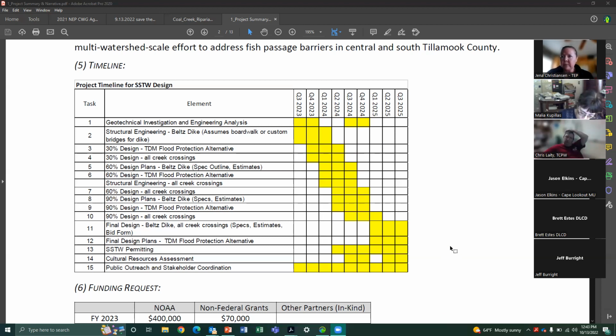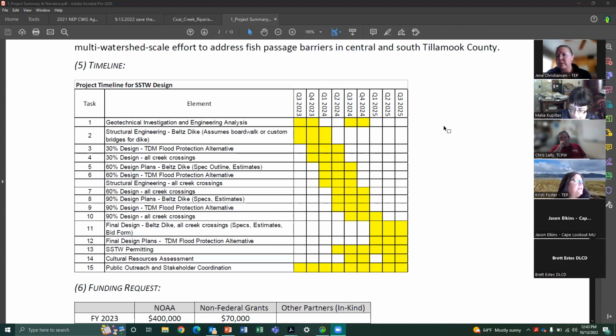Are we discussing calendar quarters, federal fiscal year quarters, state fiscal year quarters? These are our fiscal year quarters. So TEP's fiscal year quarters. What is your fiscal year? Right now, Christy, correct me if I'm wrong, but I believe we're calendar year. Oh, no, our fiscal is actually the same as the feds, but I think what you're showing is calendar years or calendar quarters.